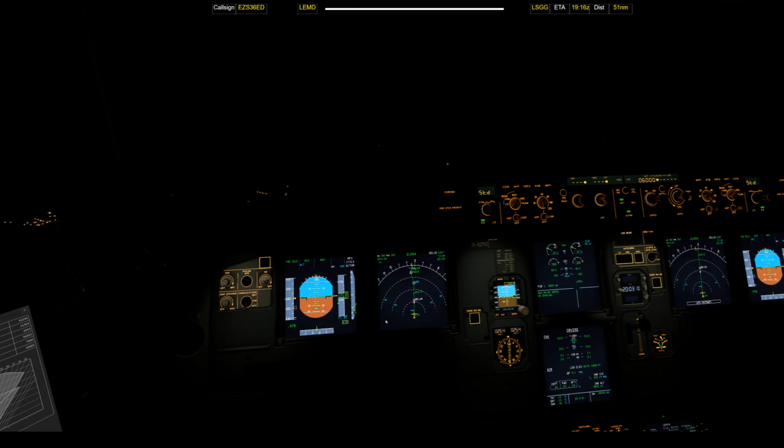Okay, let's get ourselves back on profile. So we can do that by putting out the speed brake, because what it does, or at least what it does in the Airbus, is it actually increases our rate of descent and slows us down a little bit at the same time. And then that little green dot, we are back on profile.